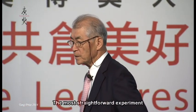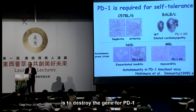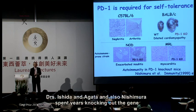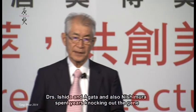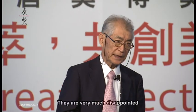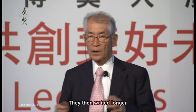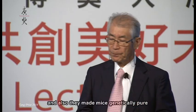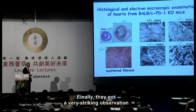So the most straightforward experiment is to destroy the gene for PD-1 and see what happens. Dr. Ishida, Agata and also Nishimura spent years to knock out the gene and study the animal. They were very much disappointed because nothing happened for the first 3 months. Then they waited longer, and also made the mice genetically pure. And finally, they got a very striking observation.